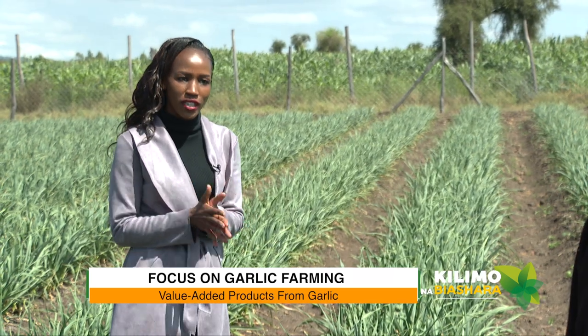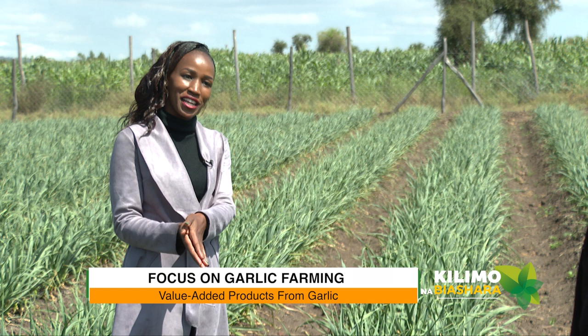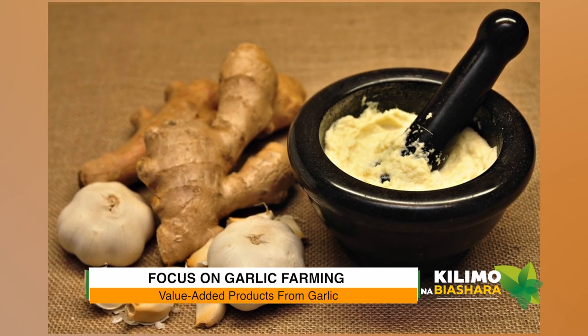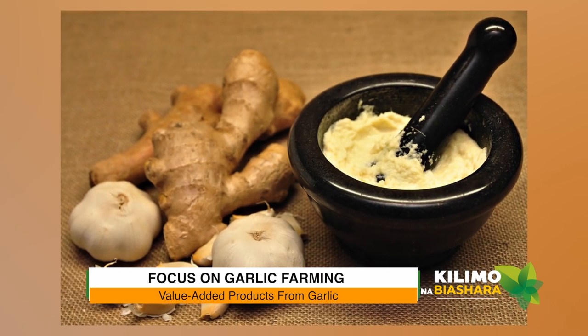Have you ever thought of venturing into value addition with this particular crop? First of all, we've thought about it, and we already have in mind our Ole Raha garlic paste, just like everything else. But we already sell garlic to companies that make garlic paste. It's a common thing. And we are seeing more and more added value products for garlic. So of course it's something that's crossed our mind.